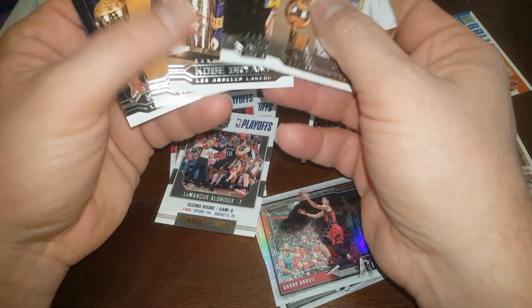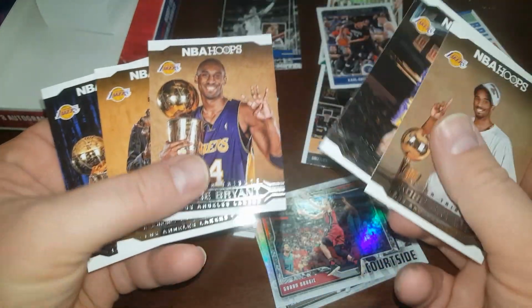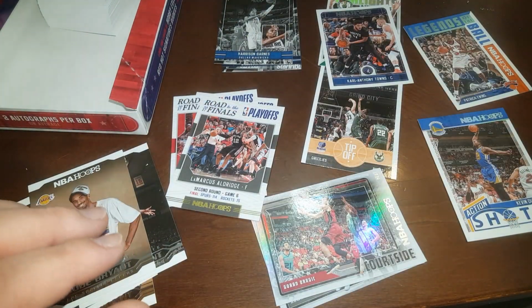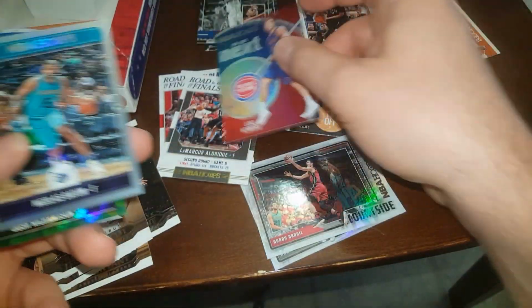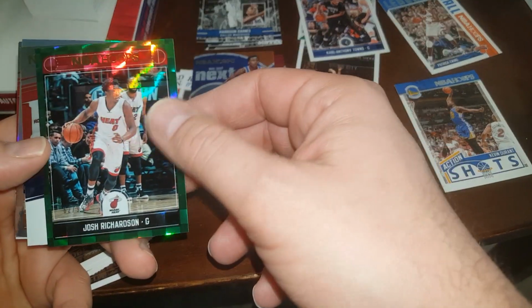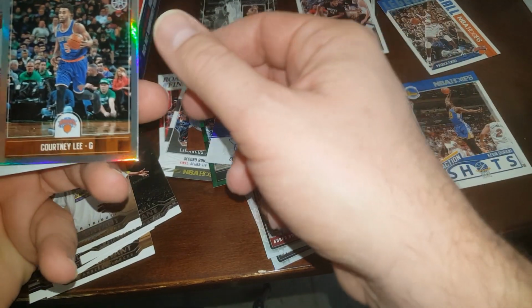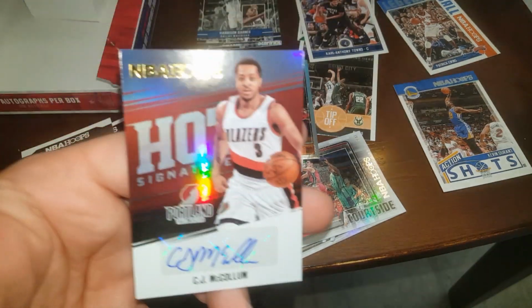And here are my Kobes. I did get 5 Kobe tribute cards this time. And here's the last few cards, all the inserts and stuff I got. I just threw them on the table and sorted them by type. There's that nice Luke Kennard. There's that nice one out of 199. Another one out of 99. The green. Sindarius Thornwell autograph. There's a nice Courtney Lee out of 25. CJ McCollum autograph.